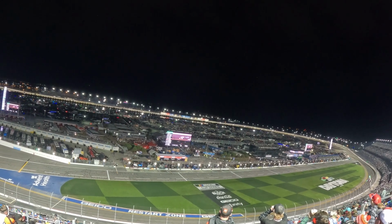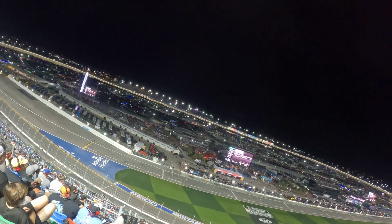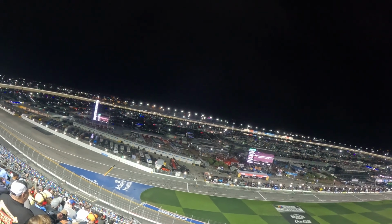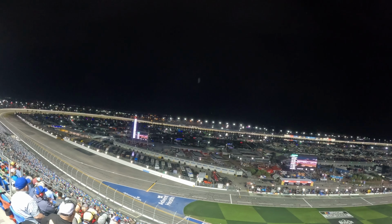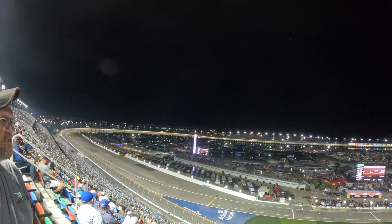Shove from behind, compliments of Christian Eckes, goes to the lead off turn 2. Those are 2 teammates at the front of the field. Tyler Ankrum moving over now to drive that 18 truck. He will be helped by Christian Eckes. Here comes Ben Rhodes. He gets into the back of Eckes off the end of the back straightaway. They will propel forward into the race lead in turn 3. Tyler Ankrum still in command.